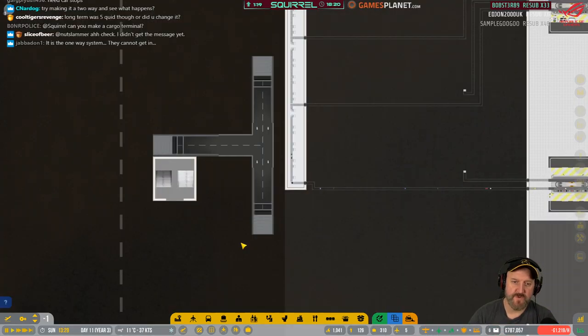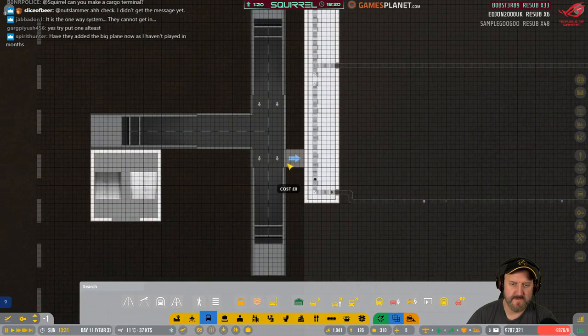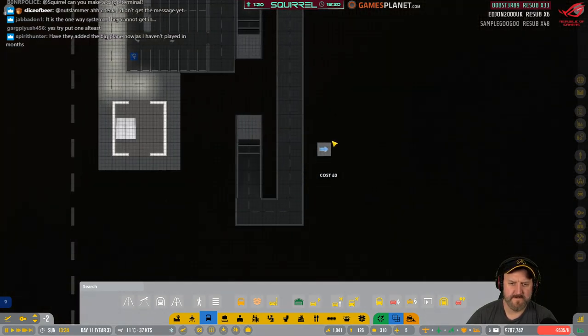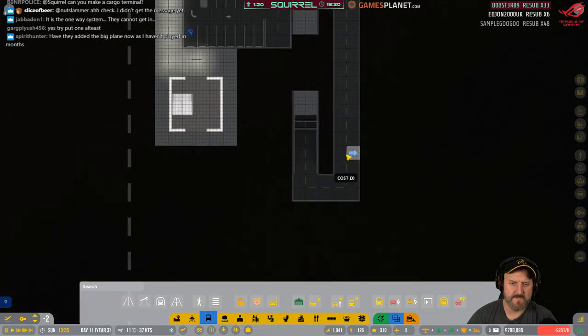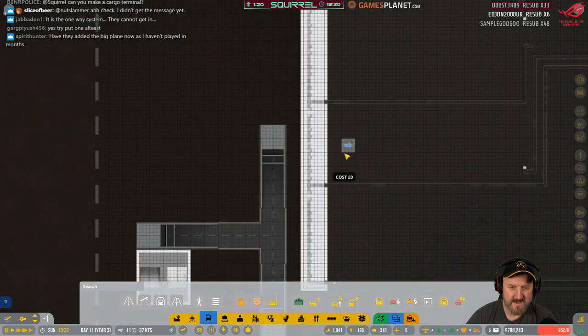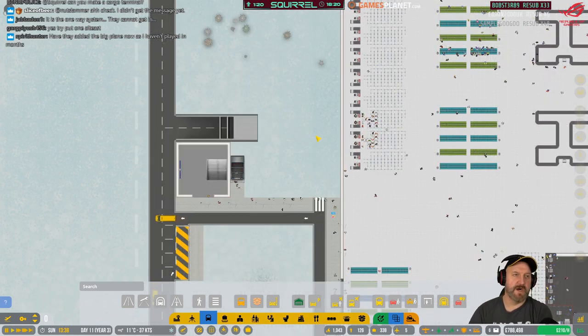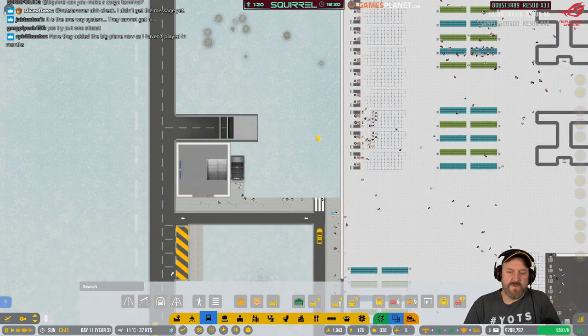It's the one-way system they can't get in. Okay, well, let's remove the one-way system. Okay, there's no one-way arrows on that. That's bi-directional now. Let's see what happens. So it's a free car park with no one-way system.